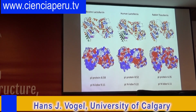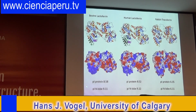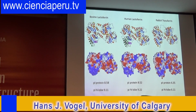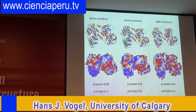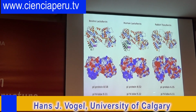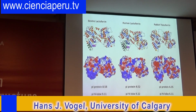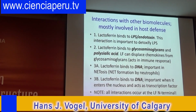And here is rabbit transferrin. And you can look at the numbers. You can immediately see that this is a very basic protein, 9.11 isoelectric point, 9.22 isoelectric point, so basically completely blue. And then here, this is a much more normal protein. Even though there is some blue, there's also some red to compensate for it. And so this lacks this totally positively charged region. So this is an intrinsic and unique property of lactoferrin compared to the transferrins.